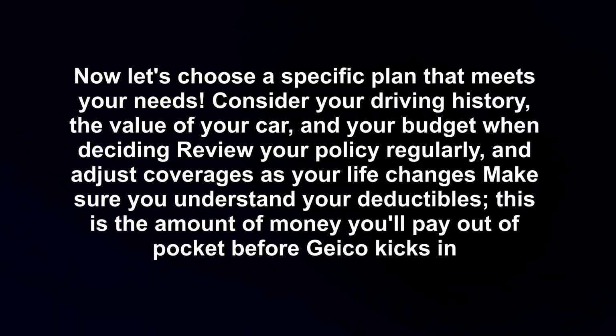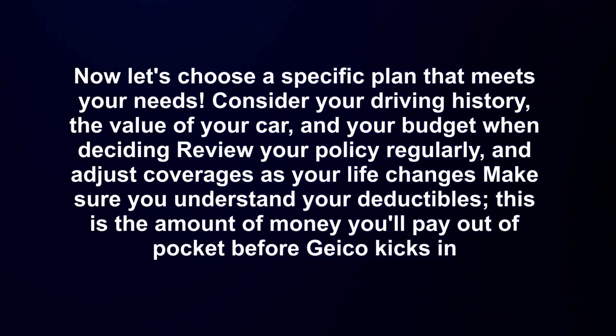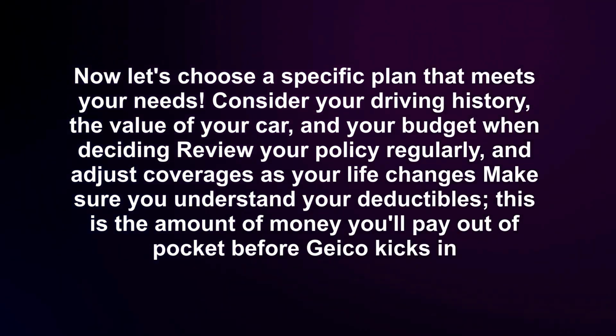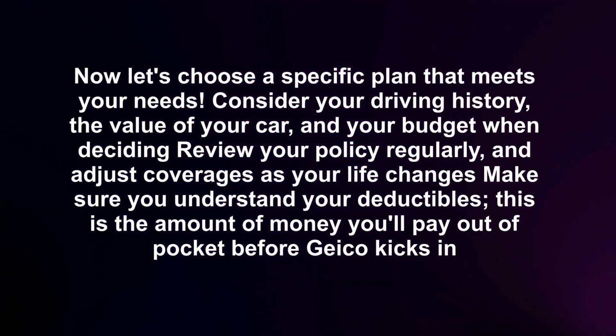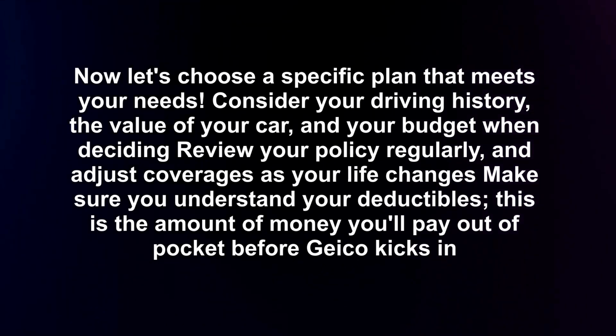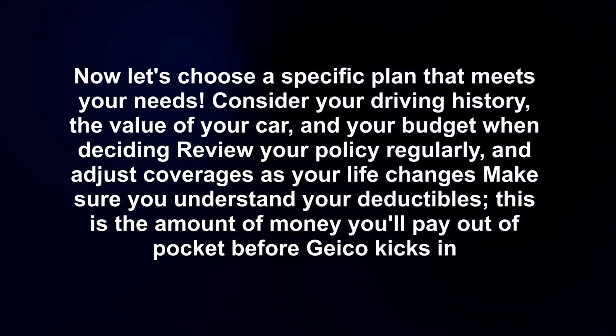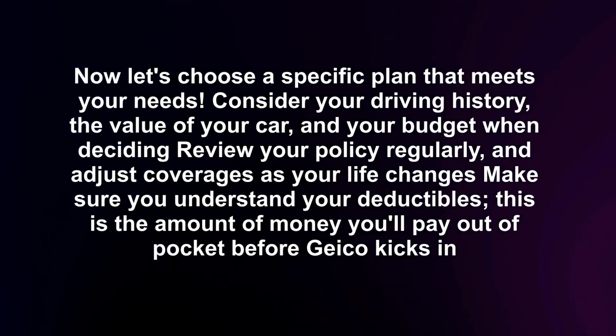Now let's choose a specific plan that meets your needs. Consider your driving history, the value of your car, and your budget when deciding. Review your policy regularly and adjust coverages as your life changes. Make sure you understand your deductibles. This is the amount of money you'll pay out of pocket before Geico kicks in.